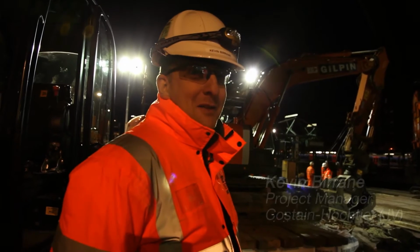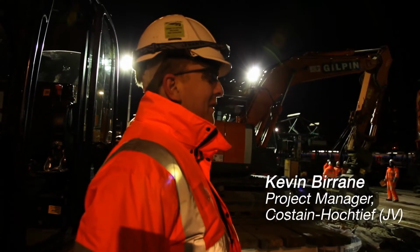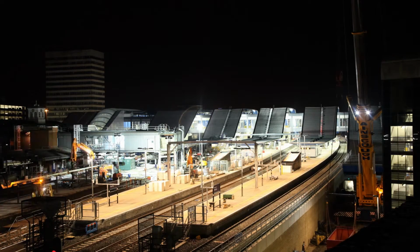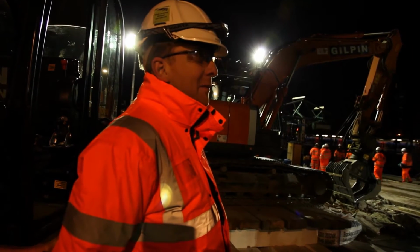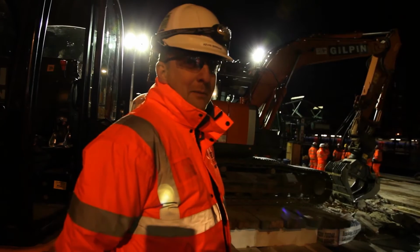Hopefully it's going to be another smooth operation for Gilpin's working for us. Just another phase at Reading Station really. Another bit of demolition work done by Gilpin for us, but yeah, we're pleased with them.